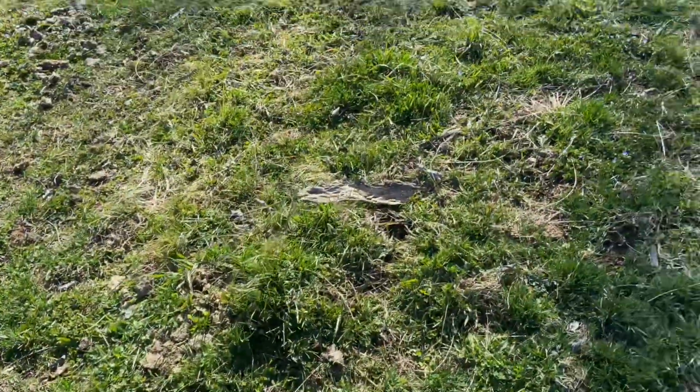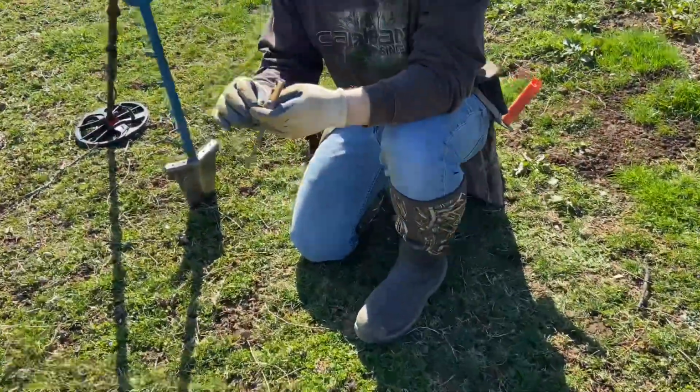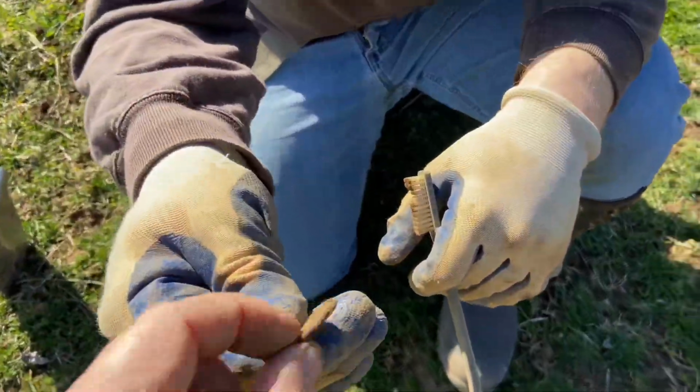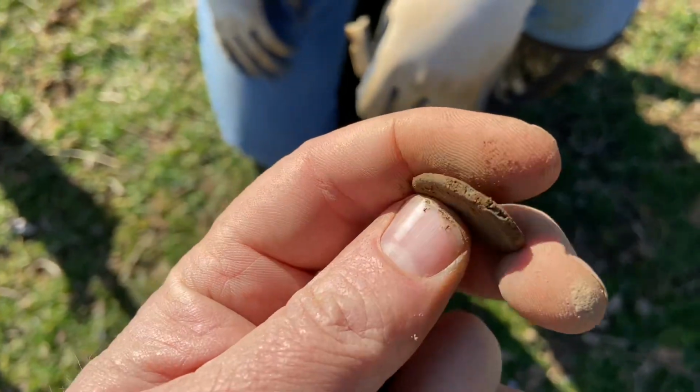Oh, JJ got another button. Go down here and check out what he's got. Real iffy too. I would only get a signal one way. Nice. It's a thick one. It is thick.